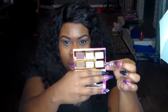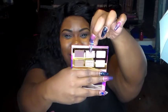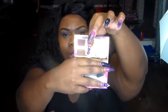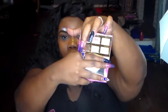palette. And you have Whisper and Wink. So this is Whisper. Well, hold on. All right, so this is Whisper. And this is Wink. Then you have First Kiss here. Am I in the right place? No. First Kiss. And then at the bottom is Crush. It's actually the opposite way, but you get the picture. And then you have BFF here, and then Heartbreaker. So I am going to swatch these.